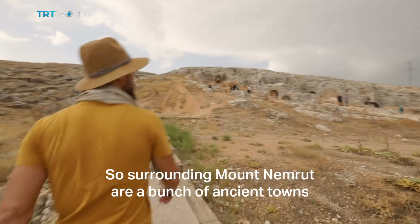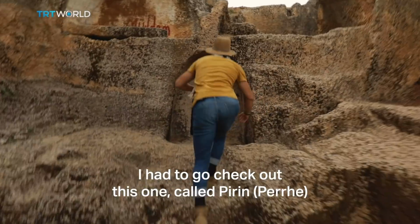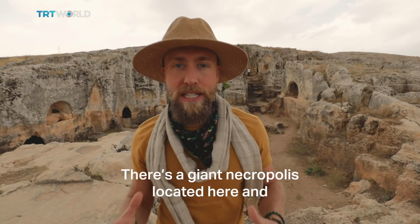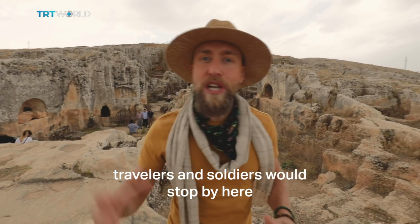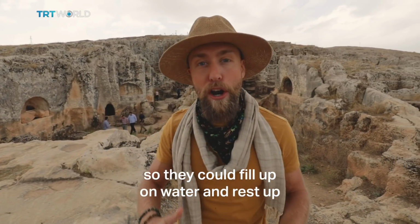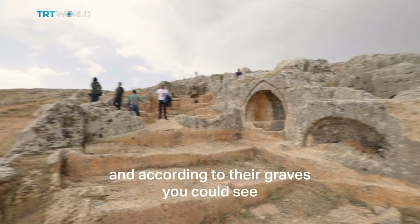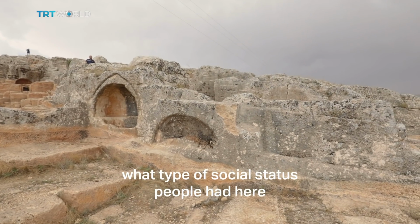So surrounding Mount Nemrut are a bunch of ancient towns. I had to go check out this one called Pigeon. There's a giant necropolis located here, and the travelers and soldiers would stop by here and use it as a waypoint so they could fill up on water and rest up. There were tons of people buried here, and according to their graves, you could see what type of social status people had here.